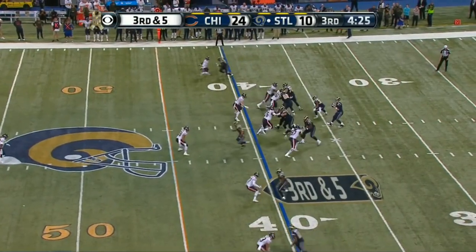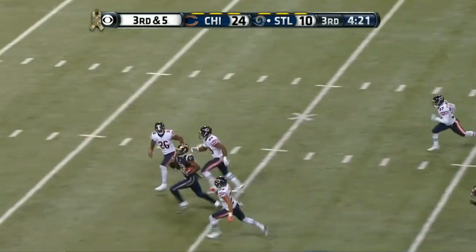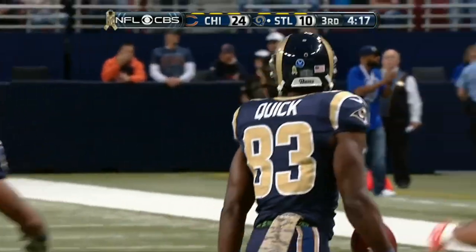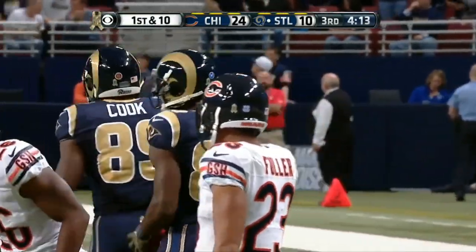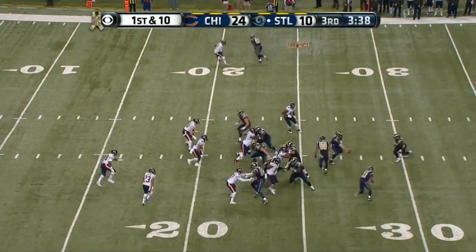3rd down and 5 for St. Louis. Foles, great catch by Quick. First down and more. Quick dragged down at the 25. Oh, St. Louis needs more of that. They get 35 on 3rd down. First down and 10 from the 24.